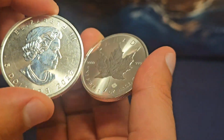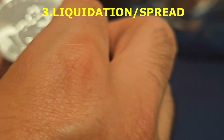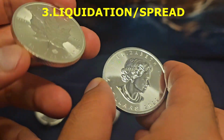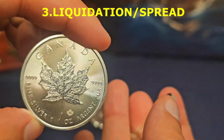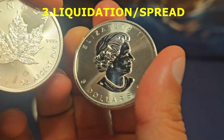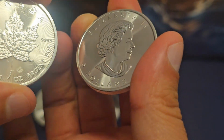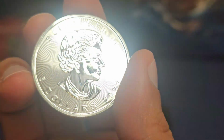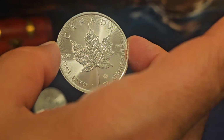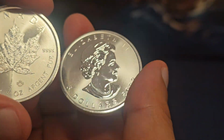Okay, so the third reason, one of my number 1 reasons in my book, is these coins are actually very easy to liquidate. Now, not everyone wants to sell their silver, but people like me and some other stackers might look at silver as just a savings account. Maybe they don't leave a lot of money in the bank, and whenever they need to buy something or pay off some debt, silver maples, actually, I prefer to sell them back because you get spot.